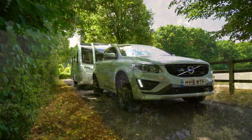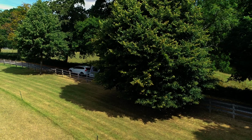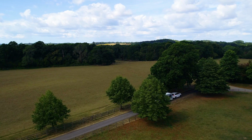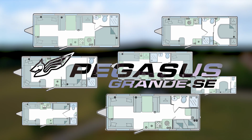Winchester Caravans bring you another luxurious caravan by Bailey, the Pegasus range. With a choice of seven configurations and a single or double axle, the Pegasus range offers comfort and flexibility.